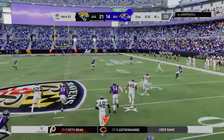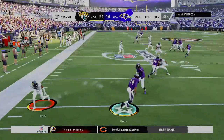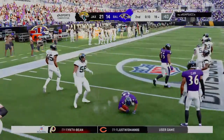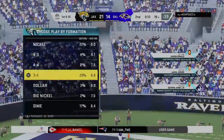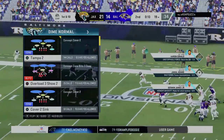And he'll get this away into the icy winter air. Here's Moore on the return. Gets around him. A good return there. Call it 13 yards. And control of the football switching hands with very little time remaining until the half.